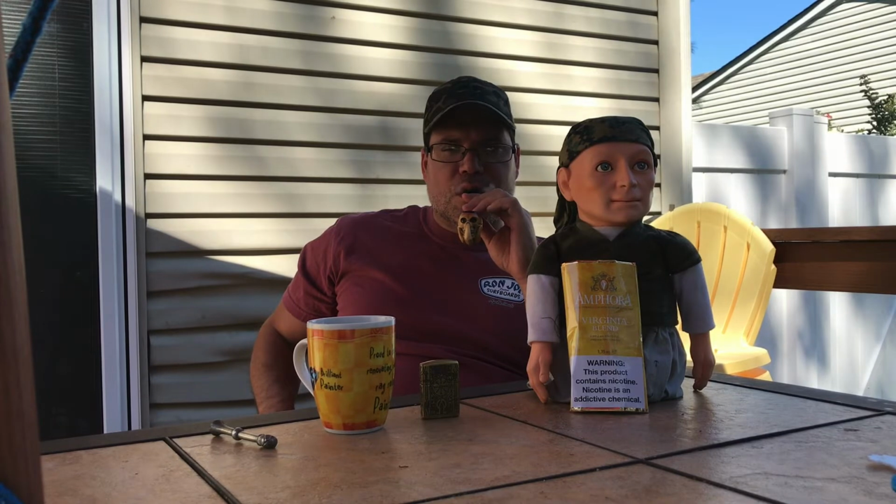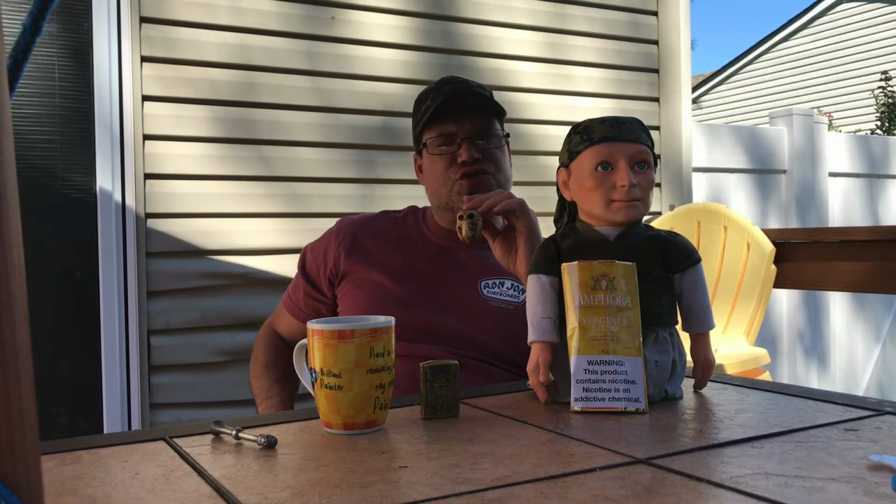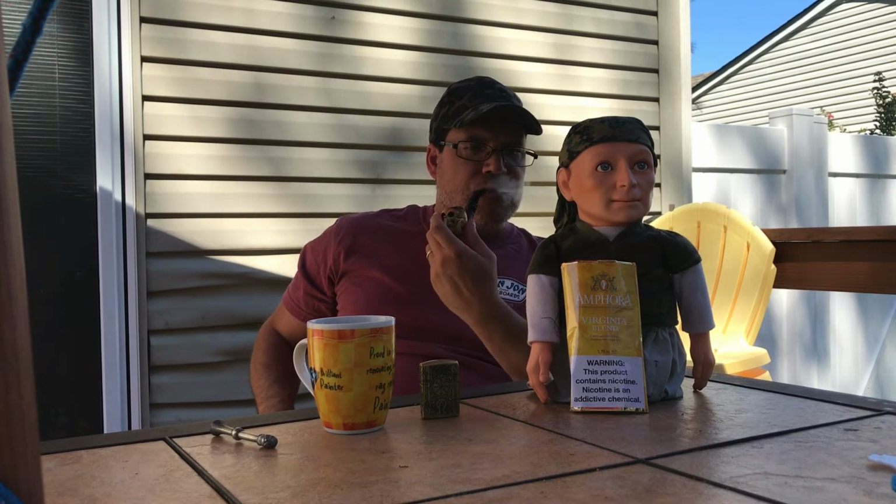It doesn't have that top note that the Sherlock Holmes blend has. But it's a thicker cut tobacco. It's darker, as you saw. So I don't know. No, because they said there's no top note on it. So it's good. And for cheap, you can't go wrong with that.